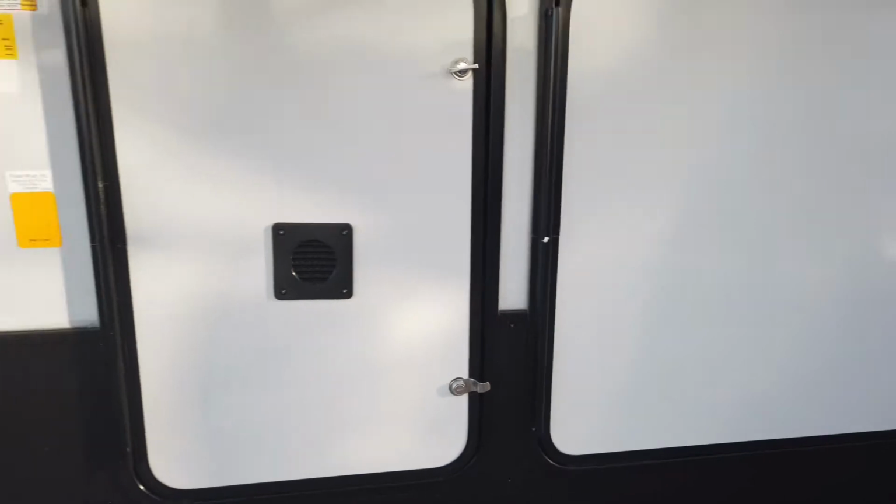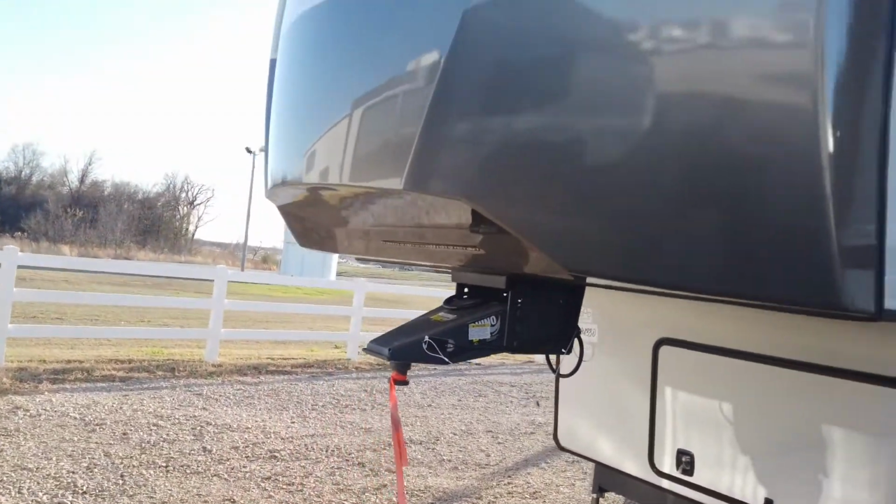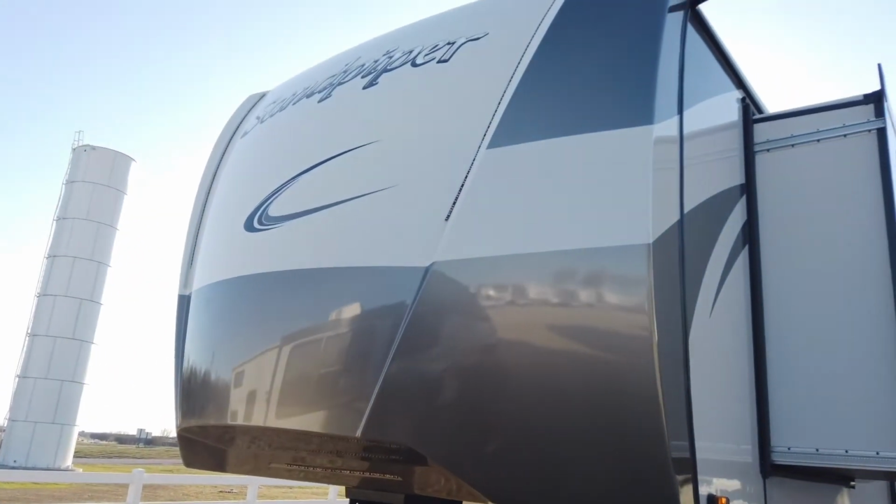So yes, very nice 38 FKOK 2022, and it's the Sandpiper Luxury.